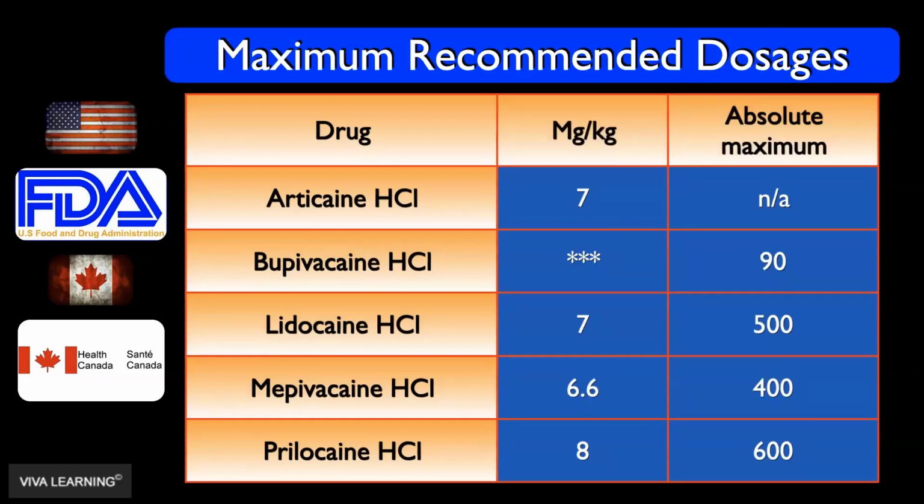Now, the other thing you need to know when you're administering local anesthetic, mainly to children, but also for adults, is what is the maximum recommended dose? In the United States, the FDA sets that number. In Canada, it is Health Canada. And the numbers are right there. Articaine and lidocaine, it is 7 milligrams per kilo. Bupivacaine is 6.6 per kilo, and prilocaine is 8 milligrams per kilo.